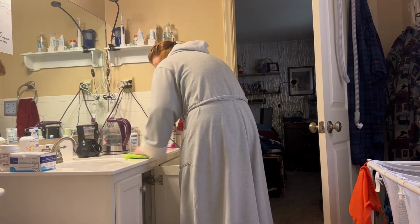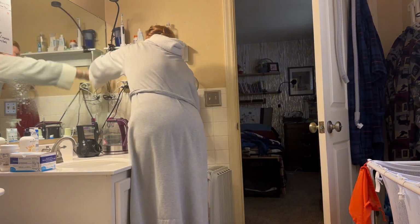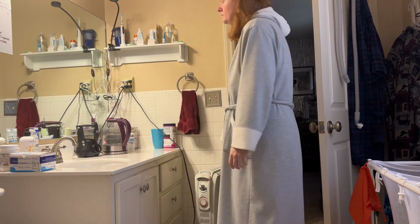I do a swish and swipe, as the Fly Lady would say. Here, it is the mirror and counter, and depending on the day, I may or may not clean the toilet.